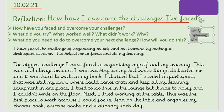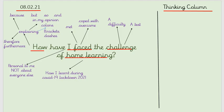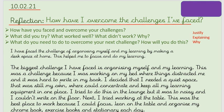And in your book, on your very first page, you wrote some different ways to do that. You said, well, I can use words like because. Let me go back to that slide so you can see. It looks like this in your book. Over here, you told me how you can explain: brackets, dashes, colons, because, therefore, furthermore. Okay, so you've got ideas already that you can use.